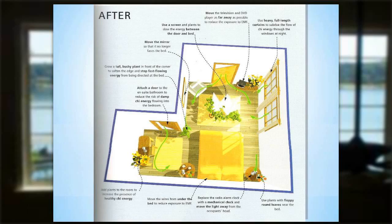so you would put a reflective surface up there so that, again, you felt somewhat secure and more comfortable. The nightstands were changed to circular tables, taking away the sharp edges. If you can't do that, you can always use drooping plants or fabric. The bed stayed where it was, okay?